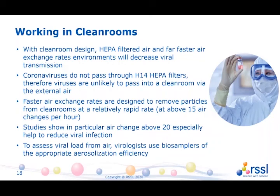However, if there are lower grades of HEPA filters, then these can potentially lead to contamination going through. So this leaves other routes as well. One being people, so continuing to practice good gowning. And the second is having fast air exchange rates, which are designed to remove particles from clean rooms. And data also suggests that there's lower transmission of viral infections under conditions where there's 20 or more air changes per hour. There's going to be variables in terms of room dimensions. And another area of concern is how items are coming into the clean room, and we come on to that when we look at disinfectants.